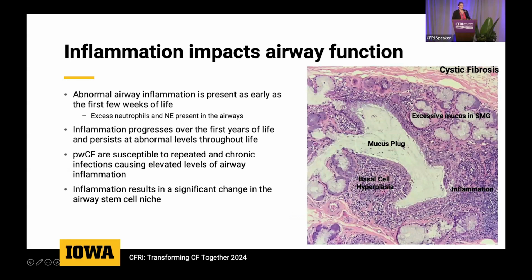So we all know that CF is associated with inflammation, and inflammation has a significant impact on airway function. In fact, in CF, abnormal airway inflammation is present very early, within the first few weeks of life, even in the absence of infection. This progresses over the years of life and remains abnormal throughout the life of someone with CF. People with CF are susceptible to repeated and chronic infections, leading to elevated airway inflammation. And this inflammation results in a significant change in that stem cell niche.